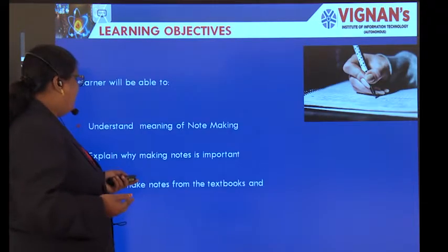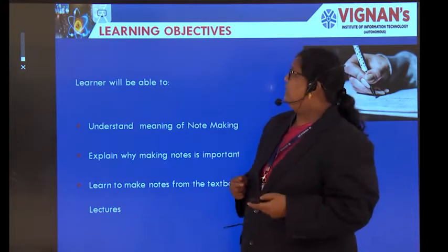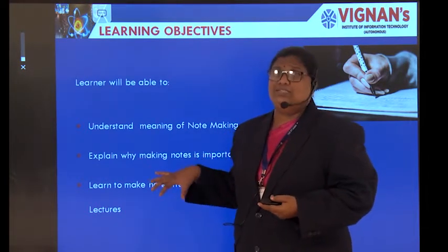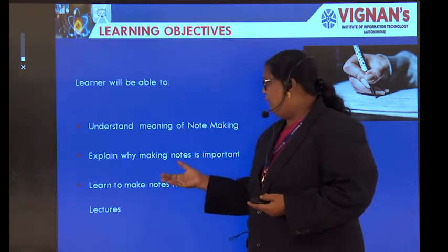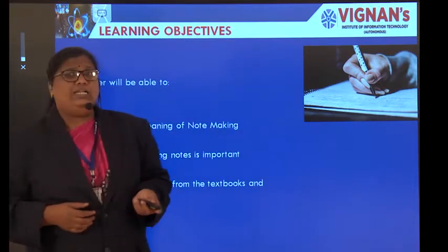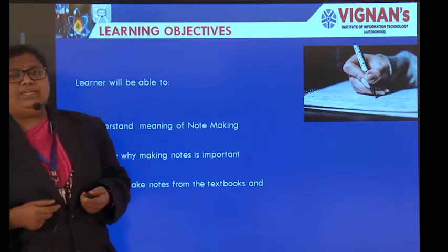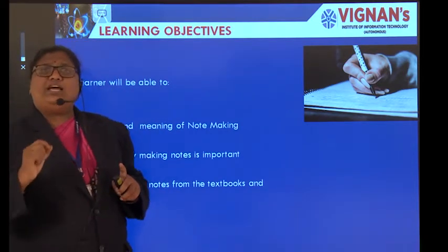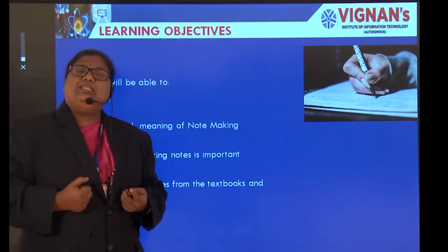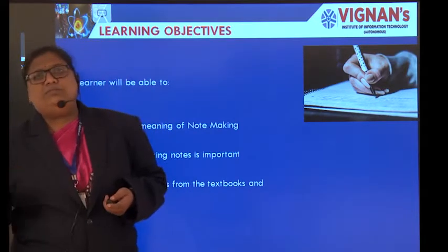After participating in a note taking or note making activity, what is the learner going to get? What is the learning objective of the learner? When we design the course, we feel that the learner is going to acquire these skills: understand the meaning of note making, explain why making notes is important, and learn to make notes from textbooks and lectures. This is the learning objective, which is in the mind of a teacher when delivering content related to note making or note taking. The objective is to make sure that the learners learn the skill of note taking and note making, so that they can present their ideas directly on paper when they listen, and also present their ideas when they read.